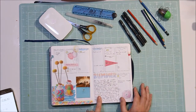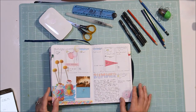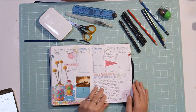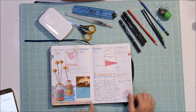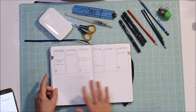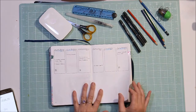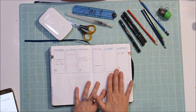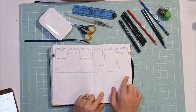This was the week of my birthday. So just put some bits and pieces around. Loving the way that came together. And obviously this is the week that we haven't done yet. And then I'll be moving in to set up April, which I will flip to next.